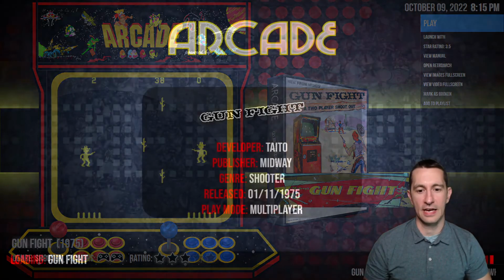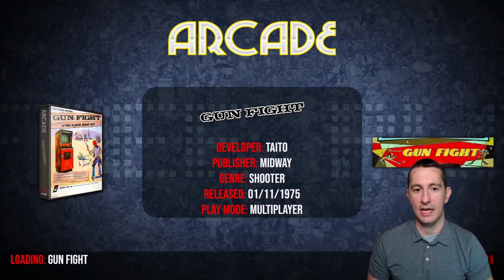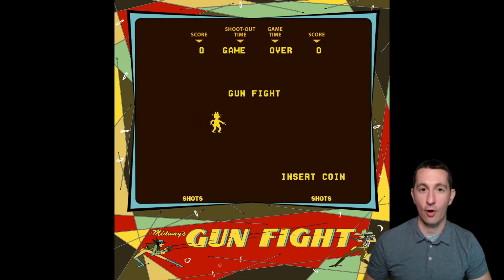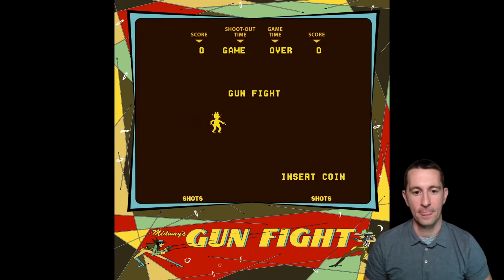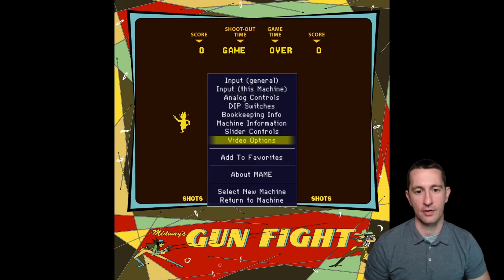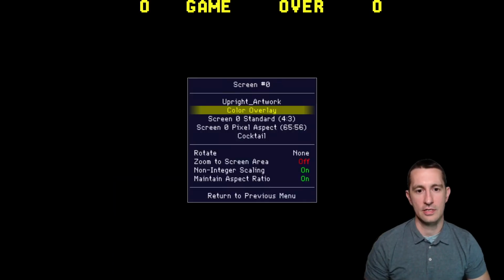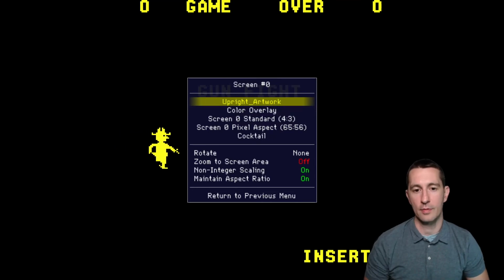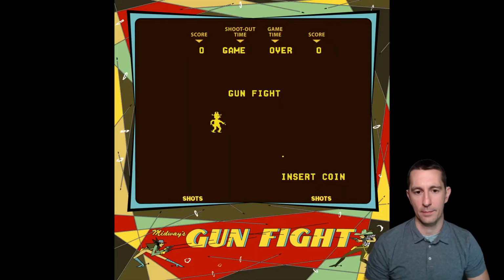All right, let's check out Gunfight. This is November 1975 in the arcade, published by Midway. Oh, love it. Look at the artwork. So we got the full marquee and the artwork around the side of the cabinet. Oh, this looks great. All right, let's see if we got different images we can pick from here. There is just the color overlay. So the game was programmed in black and white. They put a yellow overlay to make it look like it was programmed in yellow. But nope, just black and white.